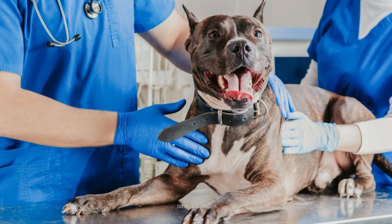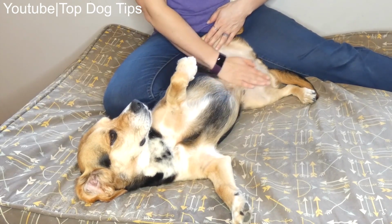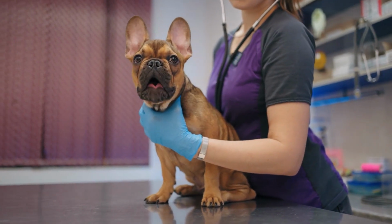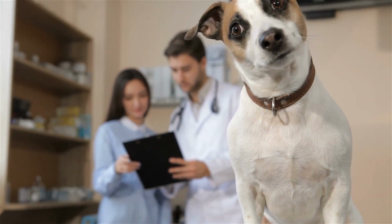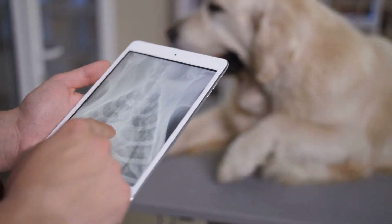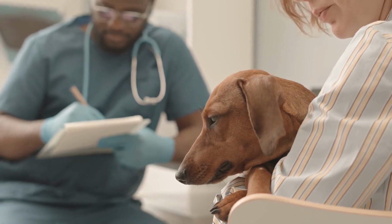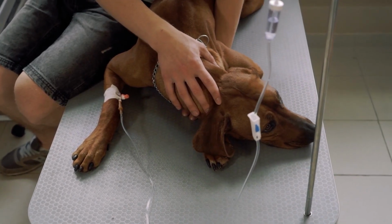Contact a veterinarian. As soon as you suspect that your dog might be experiencing bloat, the first thing you should do is contact your vet or an emergency animal clinic. Inform them about the situation, the symptoms you've observed, and follow their instructions. Time is of the essence in these situations.